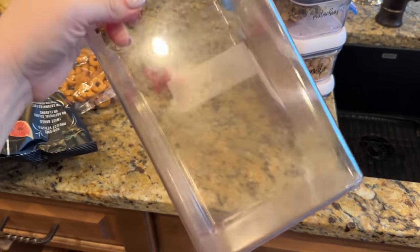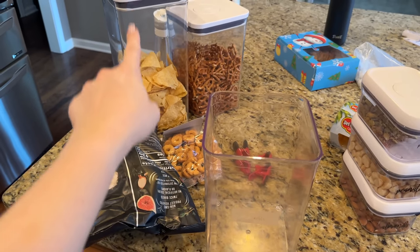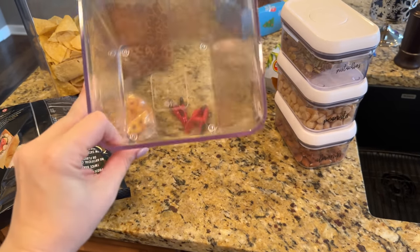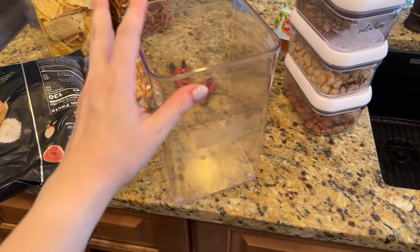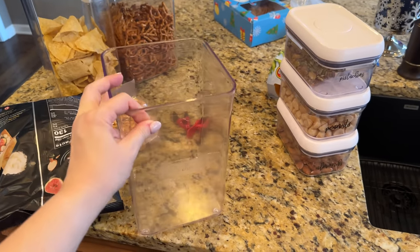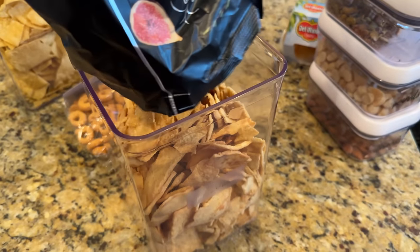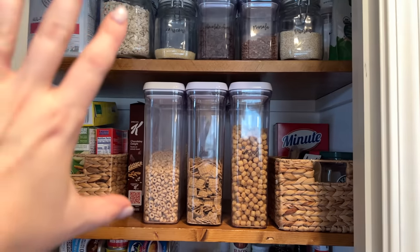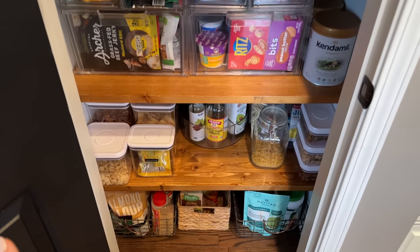So I eventually need to do new labels, but one thing we do, when we've used up an entire thing or most of the way through, we'll dump out the crumbs and actually clean it. So I just cleaned the pita chip one, so now we're gonna put a fresh bag in. These can tend to get really gross, especially with kids and stuff, so it's nice to start fresh each time. Oh, so satisfying. All right, we are done.